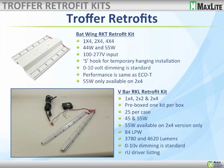When it comes to the DLC on the retrofit kits, I'm going to back up and explain that because of the shape, the DLC considered the Batwing a viable retrofit for troffers. And it is DLC. We have David Delgado from our West Coast engineering staff online, and I believe he can confirm that we have a DLC for the Batwing type. For the V-bar type, because it's so versatile and it can be used in many more applications other than troffers, the DLC does not have a category for a product such as this. So for the Batwing, we have DLC, and for the V-bar, we will not have DLC as there is no category for this type of device.